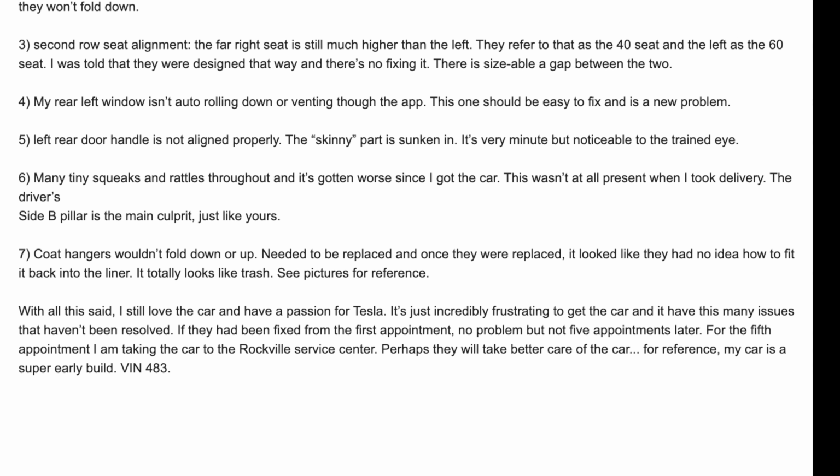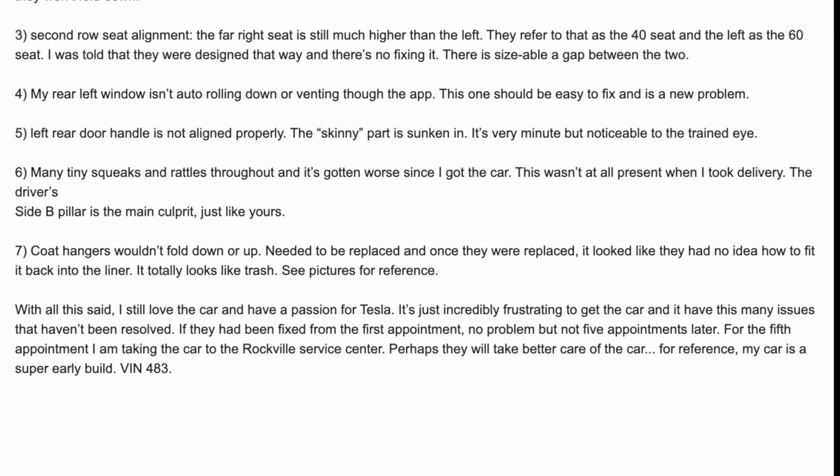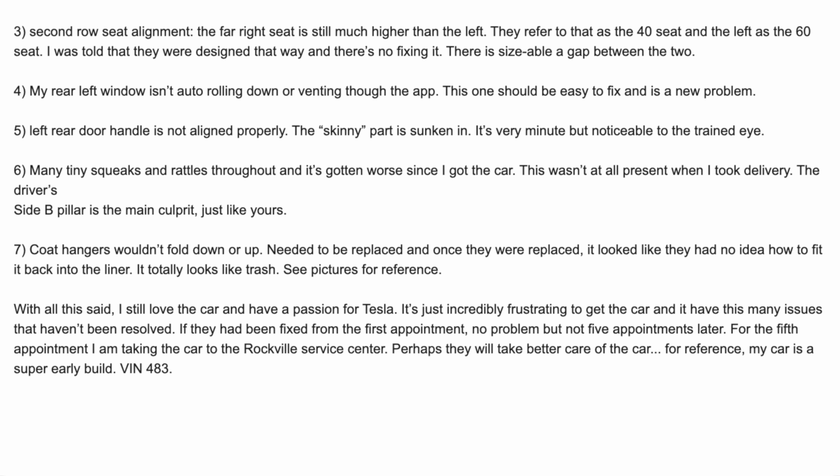It's just incredibly frustrating to get the car and it have this many issues that haven't been resolved. If they had been fixed from the first appointment, no problem, but 5 appointments later." And I definitely feel him there. We probably both got our Model Ys pretty early on, so they definitely didn't have all the parts they needed, which is part of why we had to have so many service appointments.